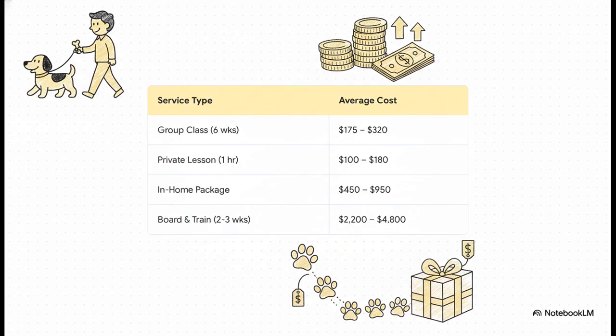All right, let's talk money. This table should give you a pretty good ballpark for what to expect here in West Chester Township. As you can see, the costs can really vary. A 6-week group class is one thing, but then you've got something like a board and train, which is a much bigger investment because it's an immersive multi-week program. One thing to keep in mind is that buying a package of lessons is often a better deal than just paying one session at a time.